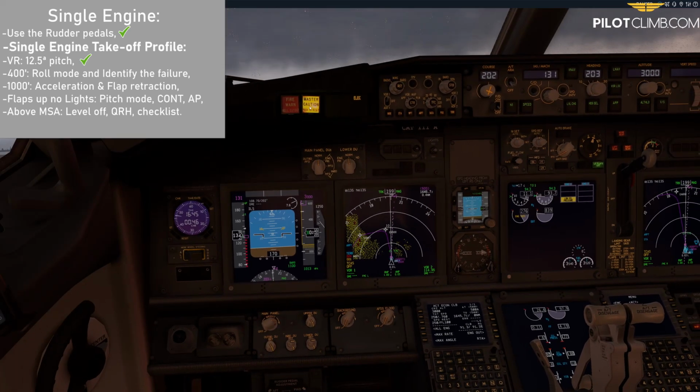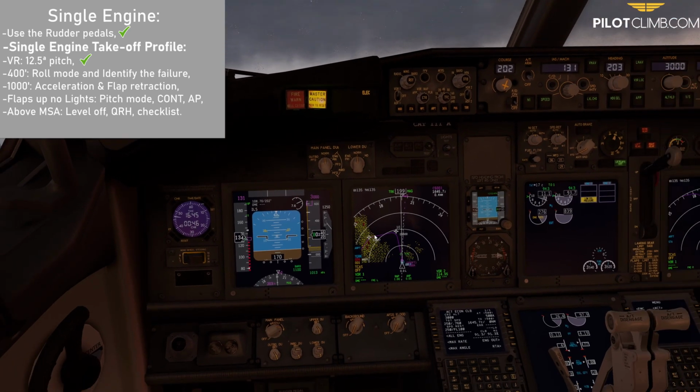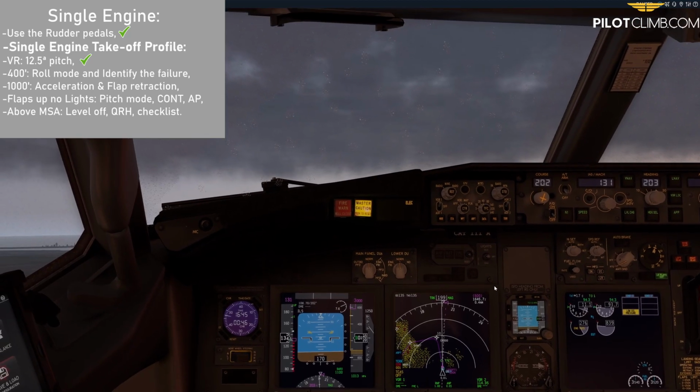So now we carry on, guys, and we go to 400 feet, which is our next target. The 400 feet is normally where you see this yellow line end. Once this yellow line ends, that's pretty much where 400 feet is. In there, we're going to call the roll mode, in this case heading select, and we're going to identify the problem. So now let's carry on.